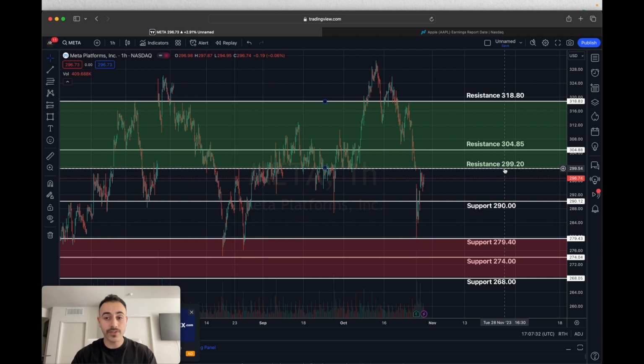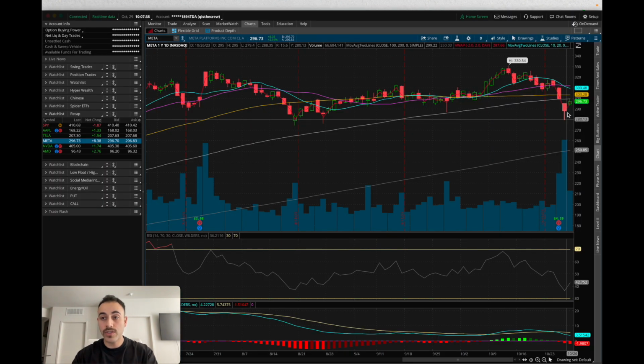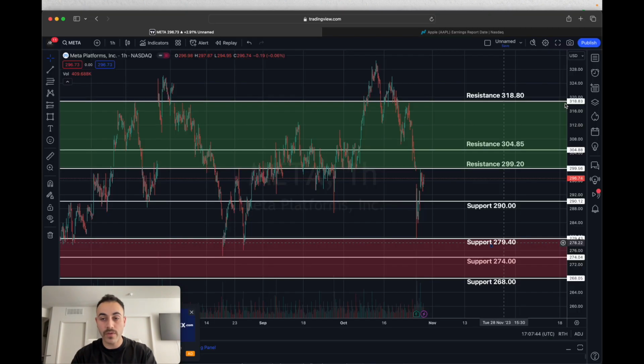But if it fails at 290 and moves lower, the most critical support is going to be right around 279.40, which was the lowest part they formed as they came down from their earnings. This was the earnings low before they reversed back up. If it breaks below that level, you know that buyers are no longer willing to defend that support, and sellers will take control. The first downside price target is going to be right around 274. The second downside price target would be around 268.